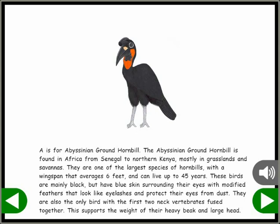They are also the only bird with the first 2 neck vertebrae fused together. This supports the weight of their heavy beak and large head.